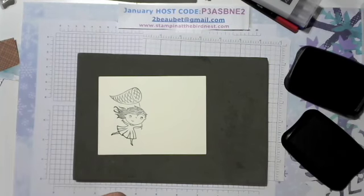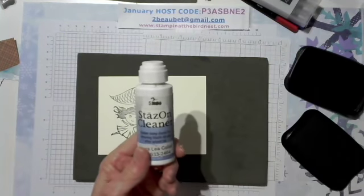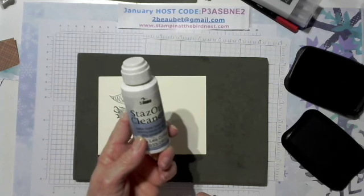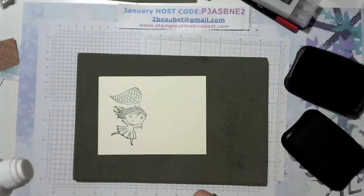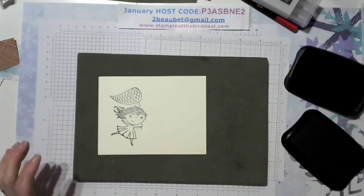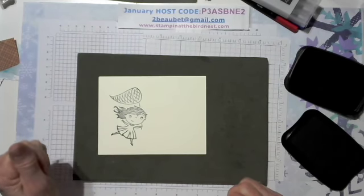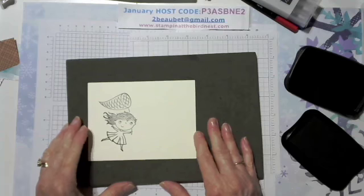So we're through with that one. Oh, and I didn't mention this. There is a StazOn cleaner that you can rub right on the rubber and wipe it off. And that's the way you clean that off your stamps. Otherwise, I use Stampin' Mist and my cleaner, my pad.